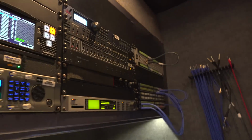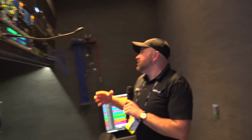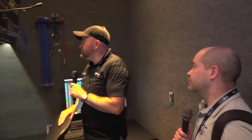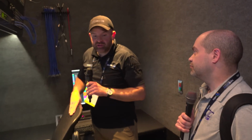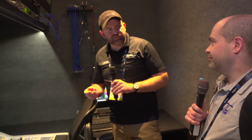I probably left out like 90% of the gear. We also have AES trunk lines through the cameras and a bunch of analog, because you never know when next week they're going to have 2 playback computers on the stage. Well, that's an analog source. Not everything can just be one BNC and MADI.